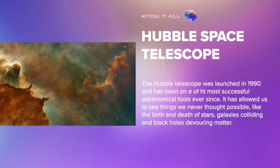Hubble Space Telescope. The Hubble telescope was launched in 1990 and has been one of the most successful astronomical tools ever since. It has allowed us to see things that we never thought possible, like the birth and death of stars, galaxies colliding, and black holes devouring matter.